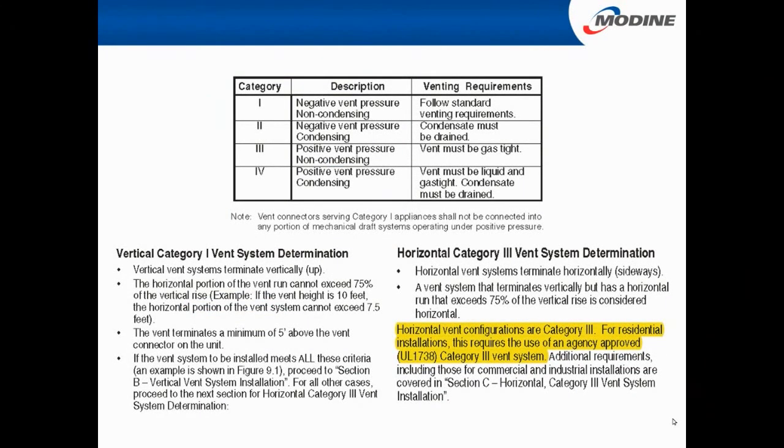I had a guy with Star Service. I think the garage was connected to the house or something. It was something that made it qualify for Category 3. And he had to use that stainless steel venting. And obviously the cost of that stuff is ridiculous.